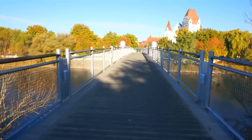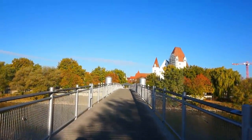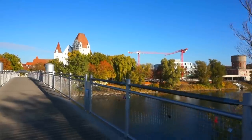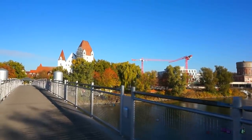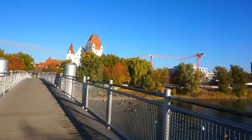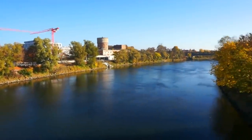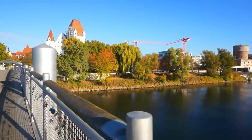We're moving towards the northern direction, and at the end of the bridge we're going to enter the old town of Ingolstadt once again. Right there to the left of the frame is the last place we're going to visit. That's the new palace. And hopefully the gate will be open. We'll get a chance to visit the courtyard. There's another view of the Danube on the other side of the bridge. Come on, let's go.